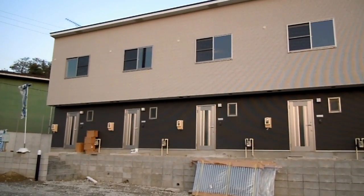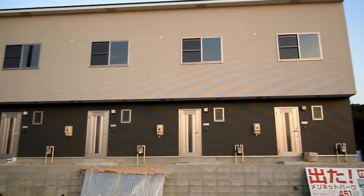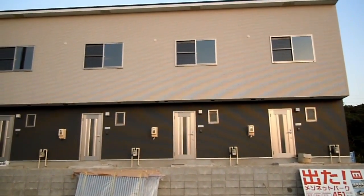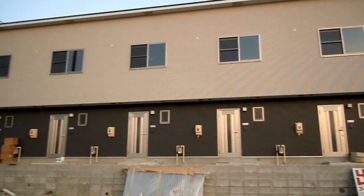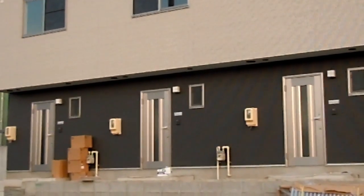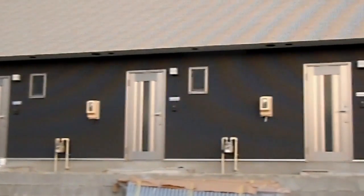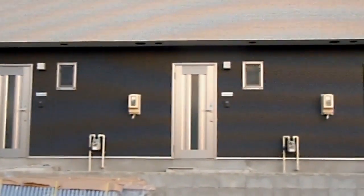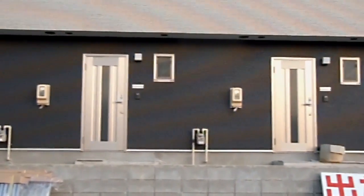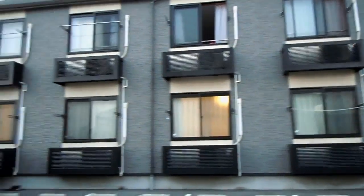So this one's actually not finished yet, but this is fairly standard style too. When it's finished, it won't look much different from this. They'll probably put a little bit of a facade around the place, but that's pretty much what it'll look like, just a box. And these are downstairs, upstairs, so townhouse style, lounge room downstairs, bedroom upstairs. This one's a bit nicer.